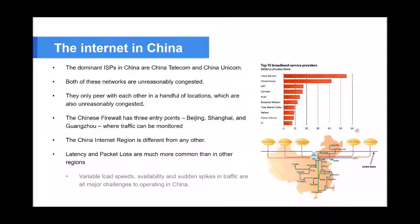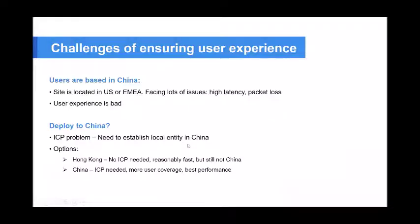But so in China, the internet is very much controlled by three carriers. That's the lesson to learn. They don't peer with each other. There is no concept of BGP yet. Getting Anycast to work in China is impossible. There is the firewall. So these are the major hurdles we're dealing with, but we can deal with them.